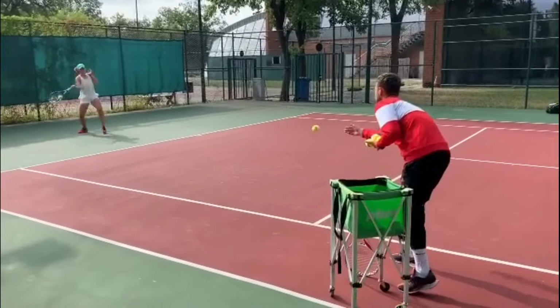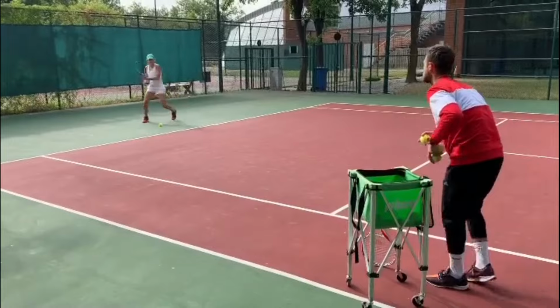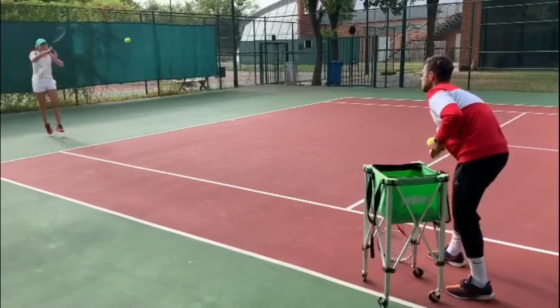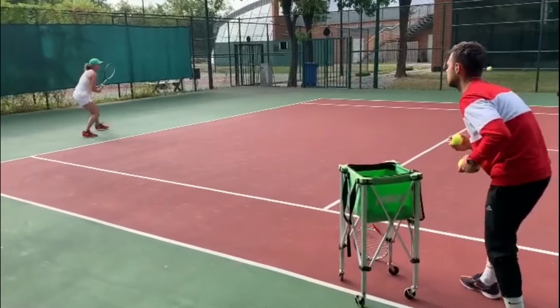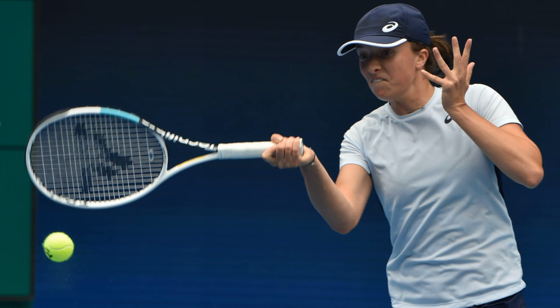When she's on her forehand, when she's on, her forehand can be a devastating shot, giving her an edge over her opponents. By training her forehand regularly, Świątek is able to maintain the confidence and stay on top of her game.